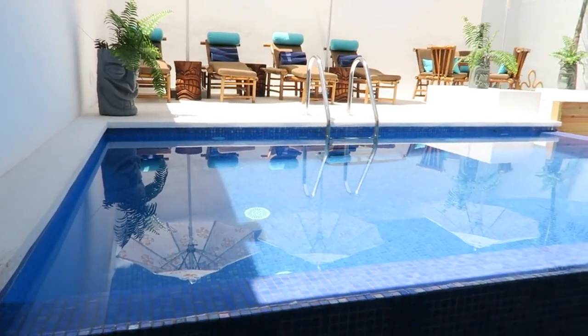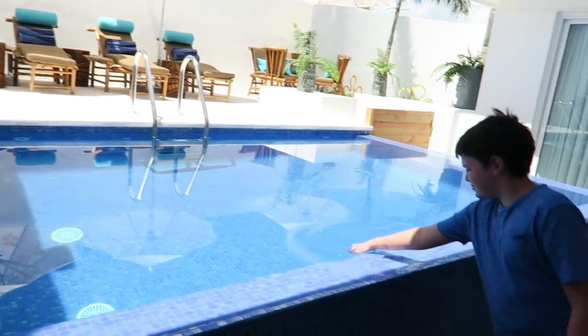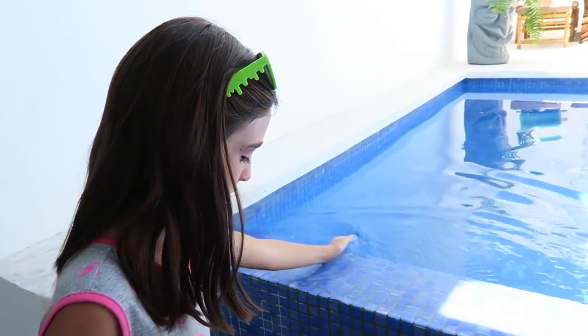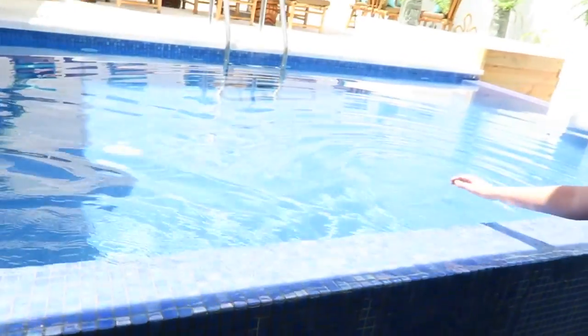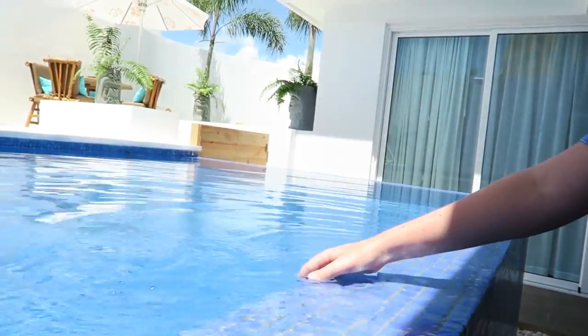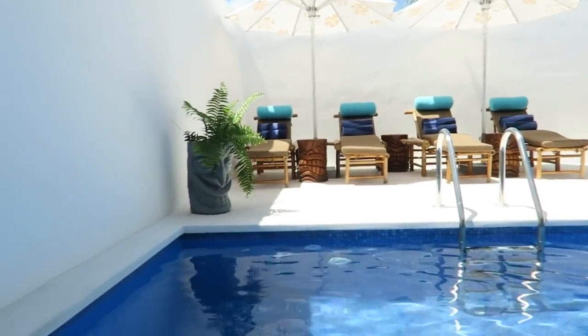So you walk through. You have your private infinity pool. Touch the water, kids. Touch the water. How's the water? You gotta touch the water. Does it feel like water? Yes. It feels like water. That's an infinity pool. So this is what an infinity pool is, where it looks like it's an infinity, it doesn't end. Makes sense. That's why they call it an infinity pool.